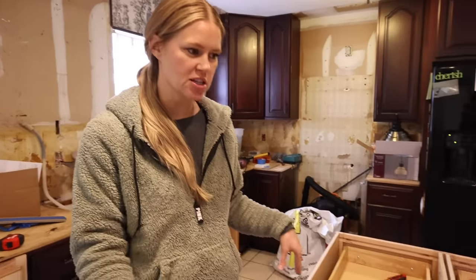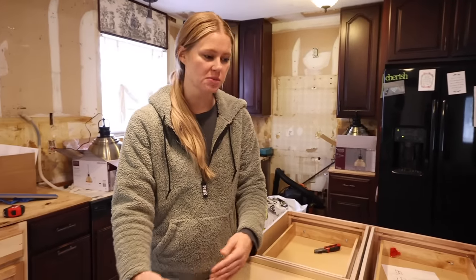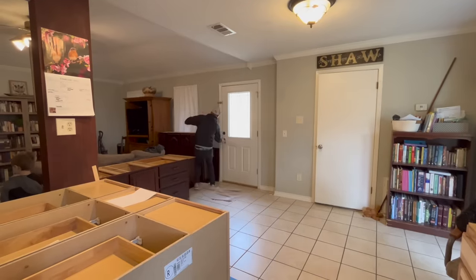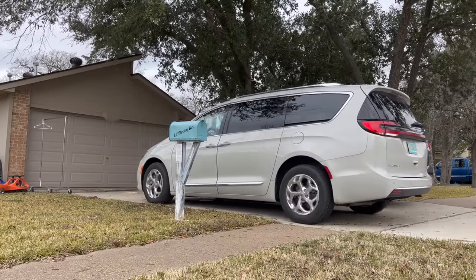Okay, so I'm having to improvise a little bit on how we're building the side panels for this, because I really want to make sure we have enough room this way once I add posts under the overhang to be able to fit at least 3 bar stools. So I'm sending Dean on a mission to Lowe's to get a couple more 4x4s. And anytime Andrea sends me on a mission, I make it my mission to do it as fast as possible.